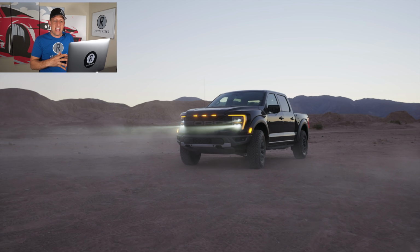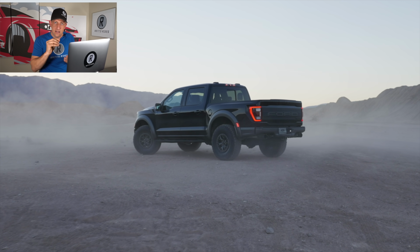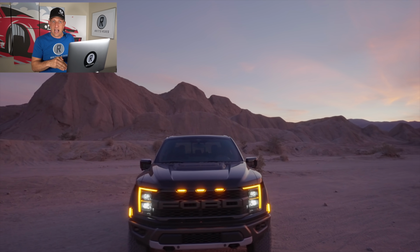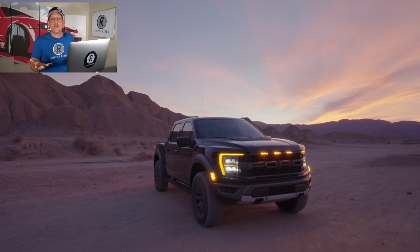But it's nice to see the direction that Ford is going with the Raptor, it's nice to see them bringing it up, kind of tweaking it. Tell me how you feel. Put it in the comment section. You know the different OEMs, including Ford, read the comments here on Rady's Rides. I want to know, what are your thoughts?